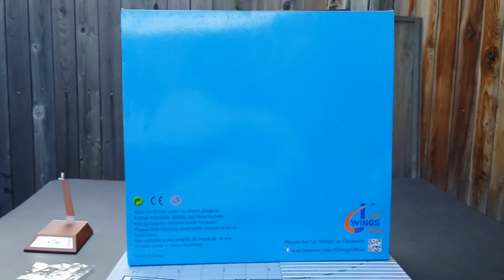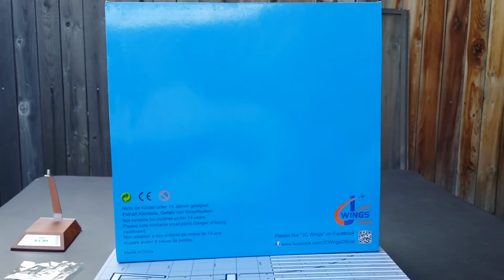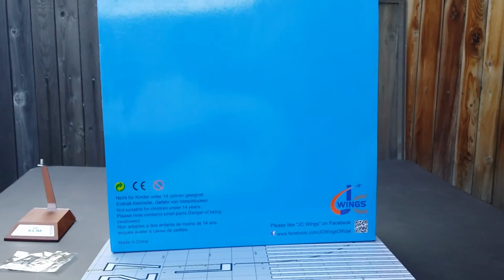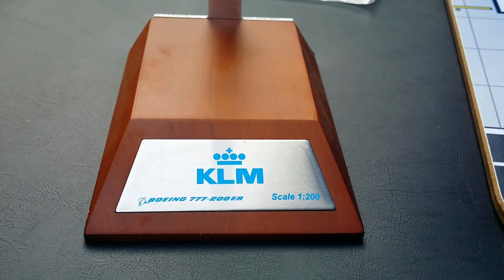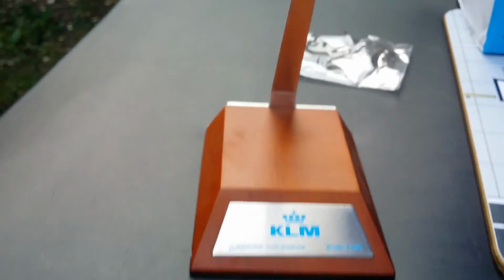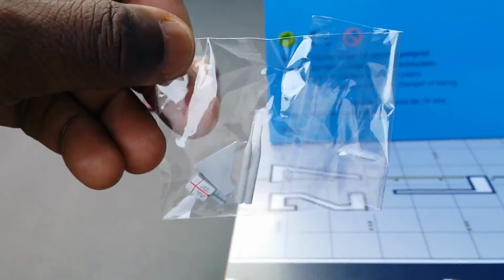Okay? So here we go. This is the back of the box. Well, nothing really spectacular on the back of the box. That's what you see there. And then you got the stand right here. All right. That's the custom stand. That's the pad that came with it. All right. I'm going to put that back there. And then there's the gear replacements. Okay, I'll show you that in a minute. And now I'm going to turn this box back around, okay?